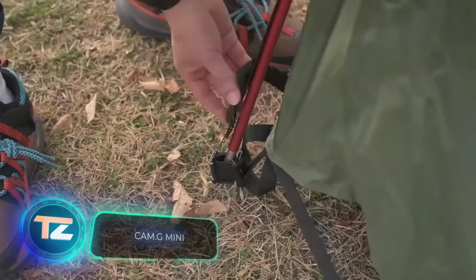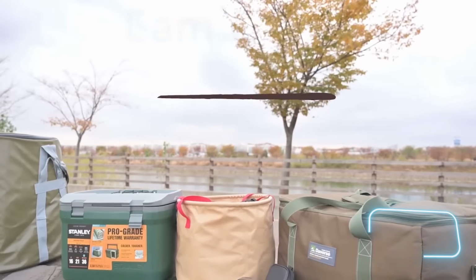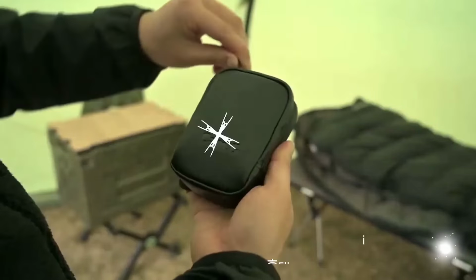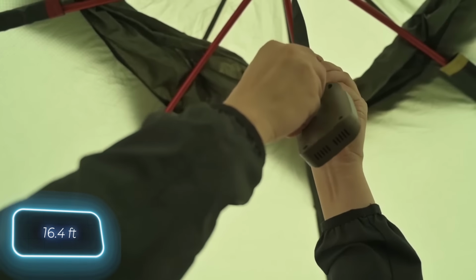Whether you're in a 2-story tent or a regular one, this carbon monoxide detector is a must-have. It weighs less than 100 grams and fits in your hand. That's why the creators kept it simple with the name, CamGen Mini. The sensors in this little device are made in Japan and work within a 5-meter radius.